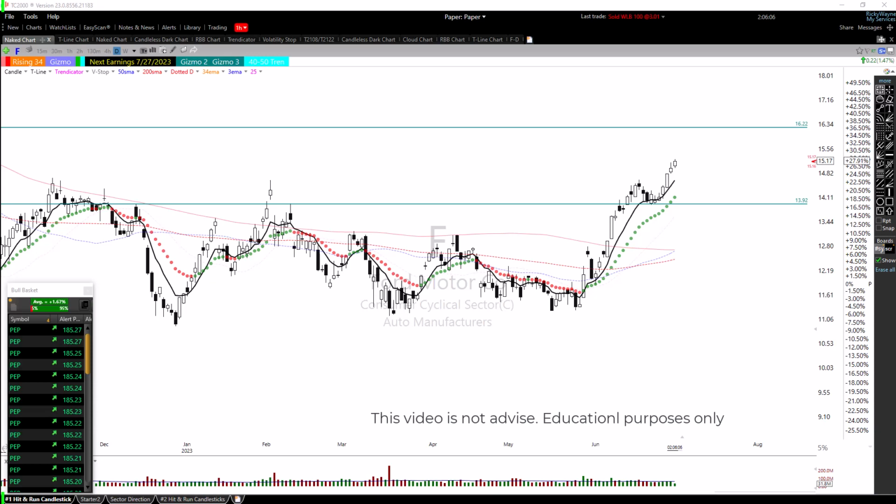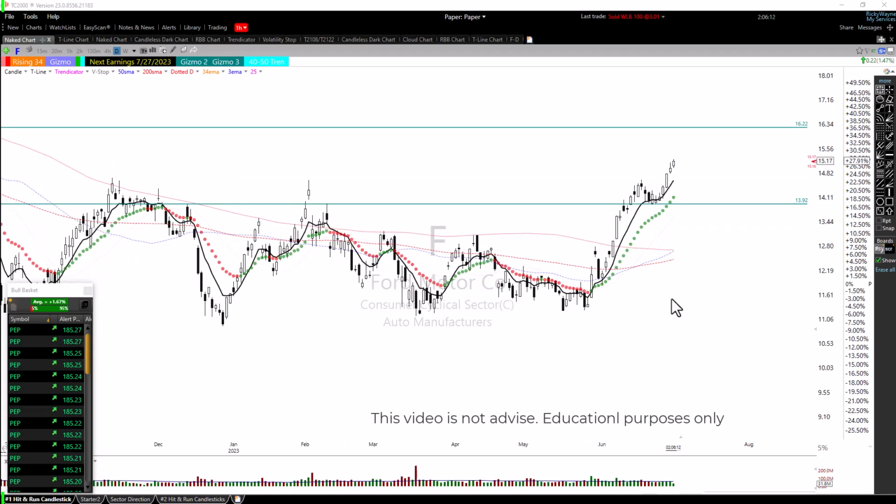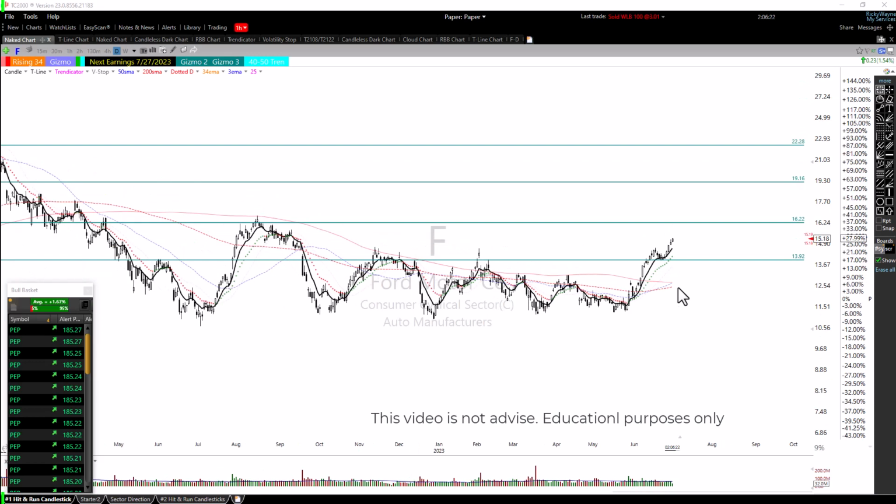Alrighty, here we go. Let's talk about the Ford. The Ford out there. Everybody knows that I prefer Dodge, but that's okay. Let's take a look at the Ford chart. First of all, there is absolutely no question that this thing is bullish. It is absolutely no question at all that it's bullish.